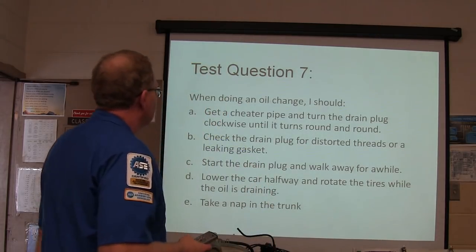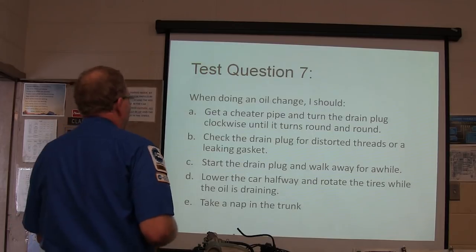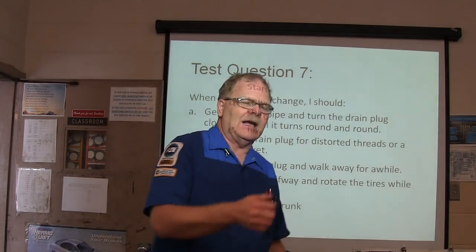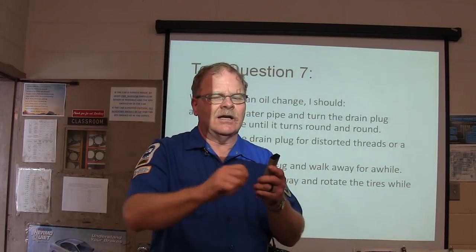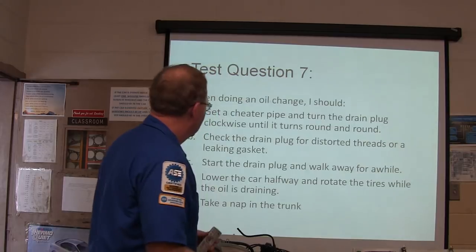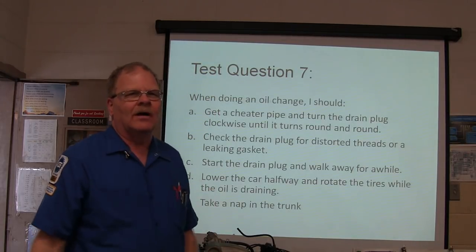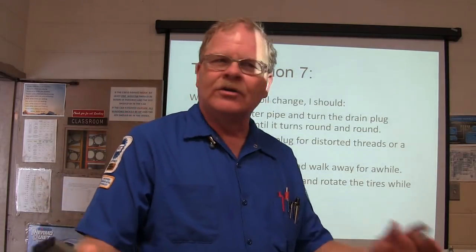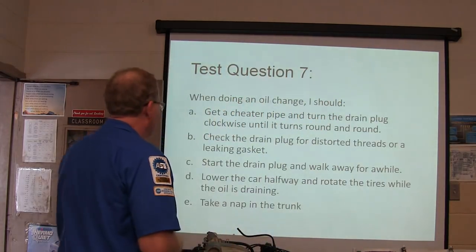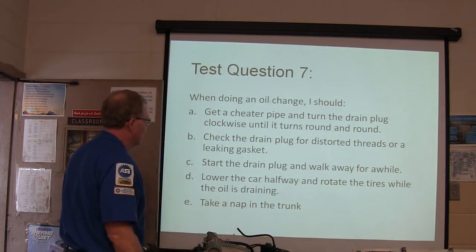All right. Check the drain plug for distorted threads or a leaking gasket. That's a good plan. If you're taking the drain plug out and it's hard coming out so that you got to take it out with a wrench when it's already broke loose, you need another drain plug. Start the drain plug and walk away for a while. We don't do that. We don't start the drain plug and walk away for a while because we're never getting to tighten it up.